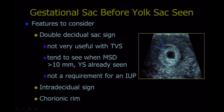So before we see the yolk sac and know that the structure we're looking at is definitely a pregnancy, what other features can we identify that may help us? Well, these are all findings, again, that may help you. It's important to know they're not required to diagnose an intrauterine pregnancy. It's just signs that may be of help.